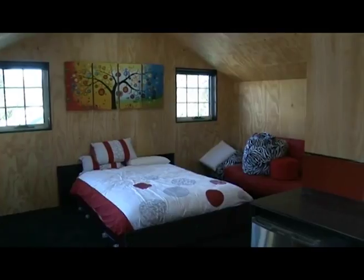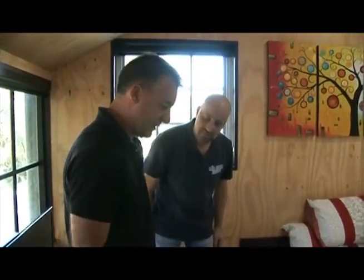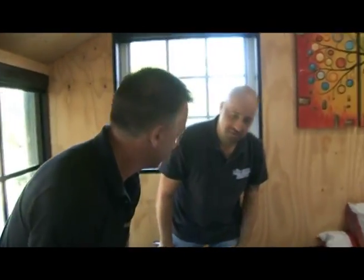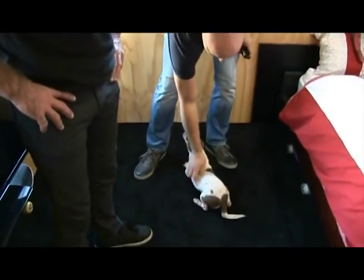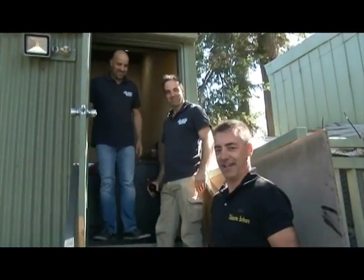So Glenn, did you build this bed yourself, did you? Yeah, mate. Just made it all out of old timbers and got a couple of skateboards. Yeah, I noticed the skateboards there. Yeah, we just got some cheapo skateboards and just screwed them on. Bloody good idea, look at that. Yeah, rolls really well. Does the job, eh? Yeah, it certainly does. What a man cave. That's a cave.